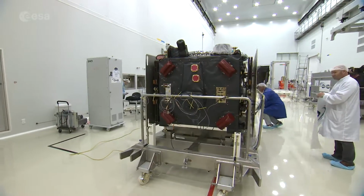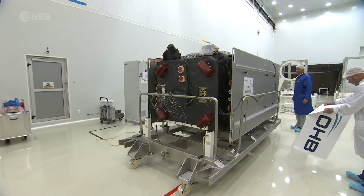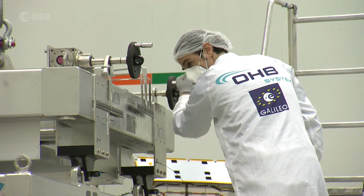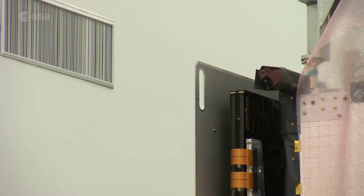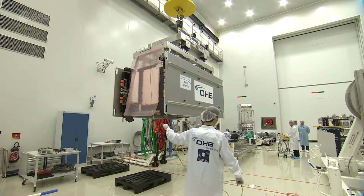In a clean room at the European Spaceport in Kourou, French Guiana, Galileo SAT 13 and 14 are undergoing their final launch preparations. In these facilities dedicated to Galileo, ESA has prepared no less than 6 satellites during the last year, and now 2 more satellites will join the Galileo constellation.